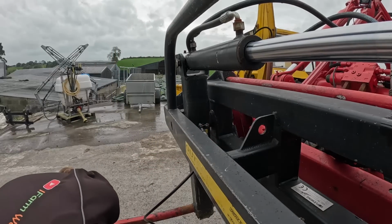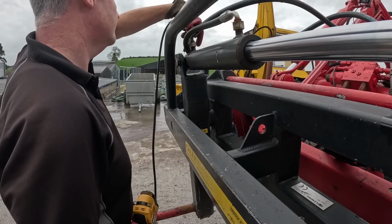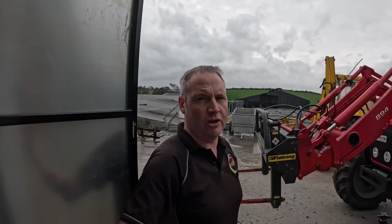Pumping grease. Oh yeah, it's coming now. That took a bit of grease. Just blocking the wind here out the door.